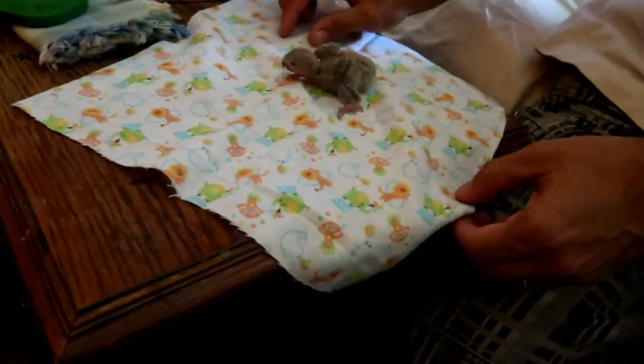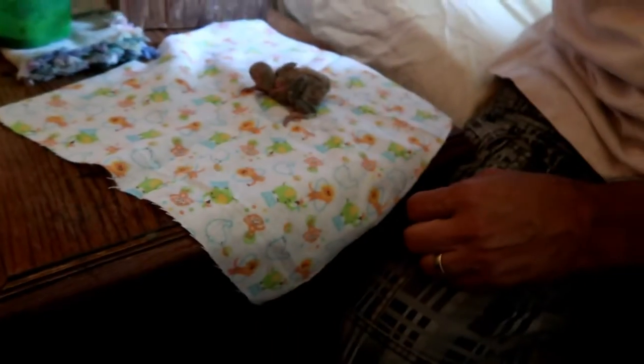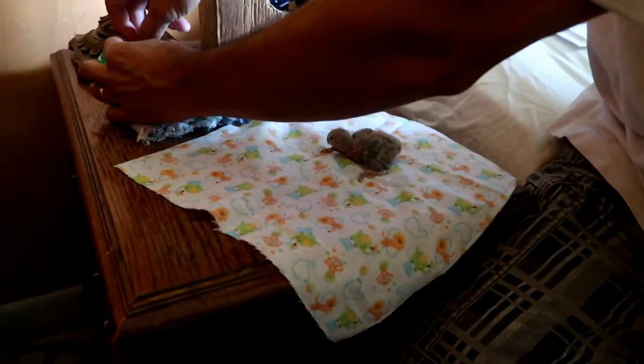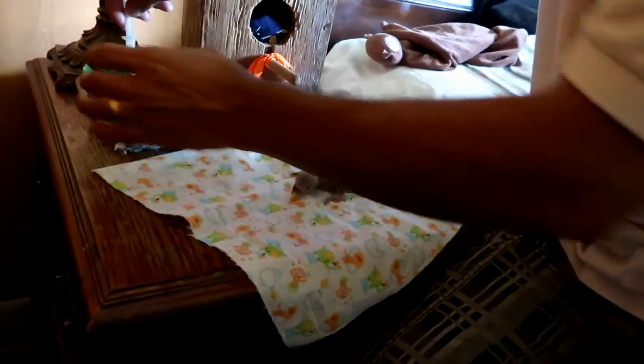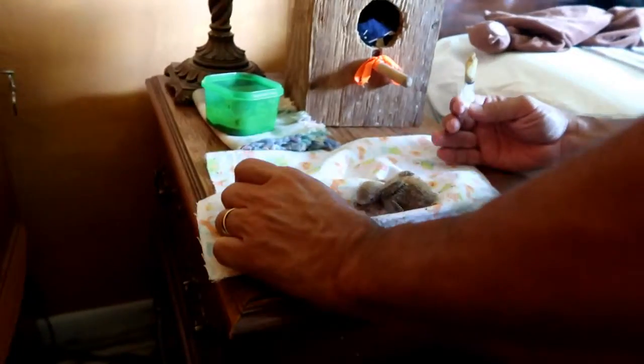Okay, he's out. Yes. Hello. Oh wait, I grabbed the little one. This one is a lot. Yeah. The other two are in the cage with the mama because we think that they're too little. And when they're a little bit bigger, we'll probably care for them as well.